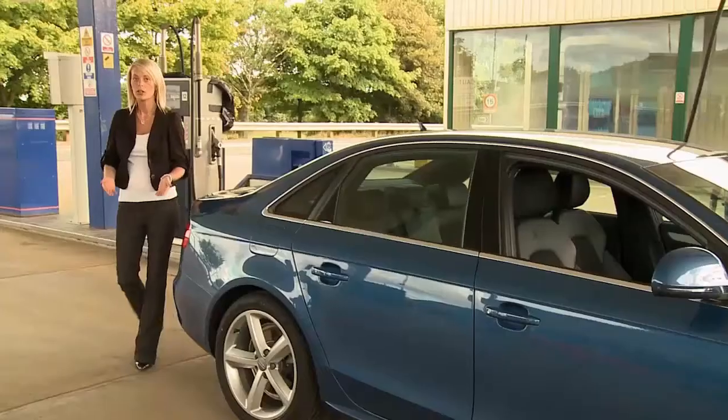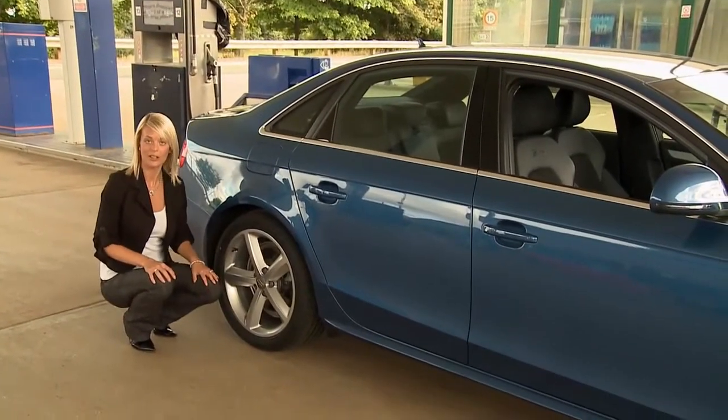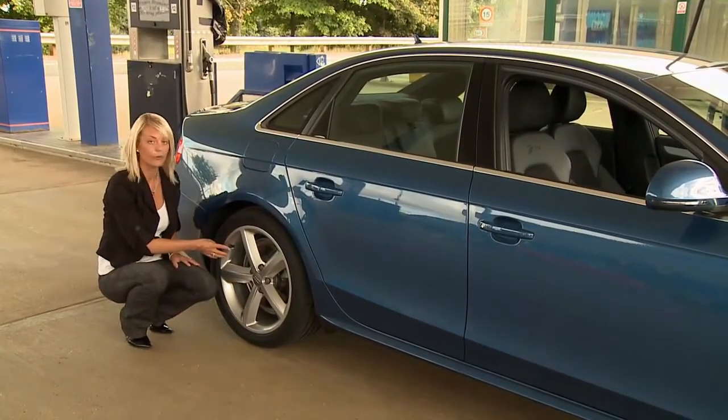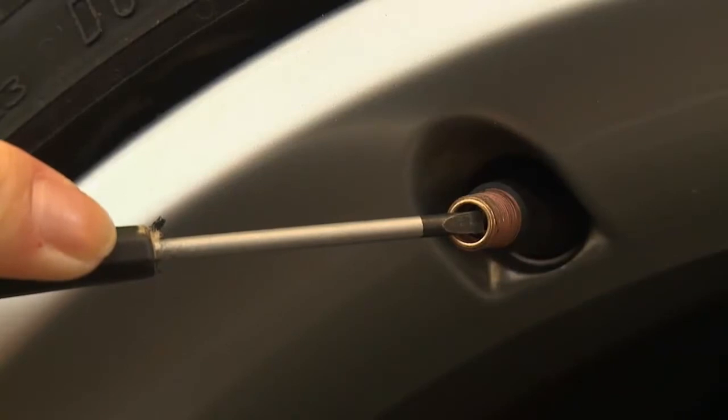But don't forget, too much pressure can also cause problems. So if you need to release some air, all you need to do is press down on the valve with either the cap or a small screwdriver, releasing small amounts of air at a time while continually checking the reading.